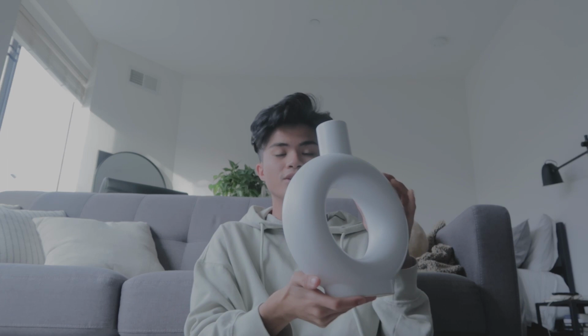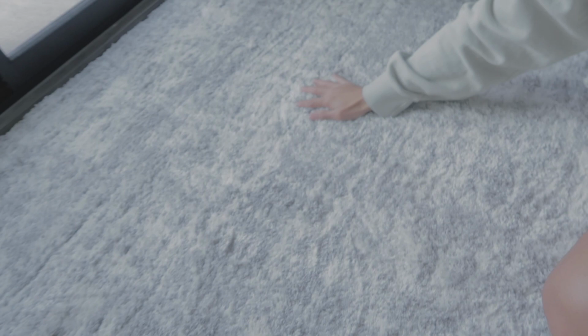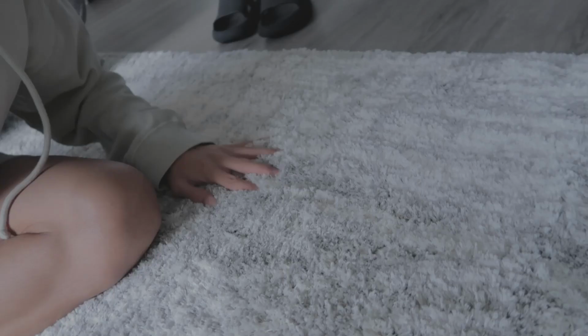I also went to Home Goods and Bed Bath & Beyond. At Home Goods, I bought this one. Isn't it cute? This is for my console area, so I can start decorating. I'm not sure if I want to put something like a plant. I don't know yet. I also got this rug that smells really good right now. They did something with it that makes it smell good. This is my little area rug for the living room, and it's super comfortable. Look at how I can lay in this forever.